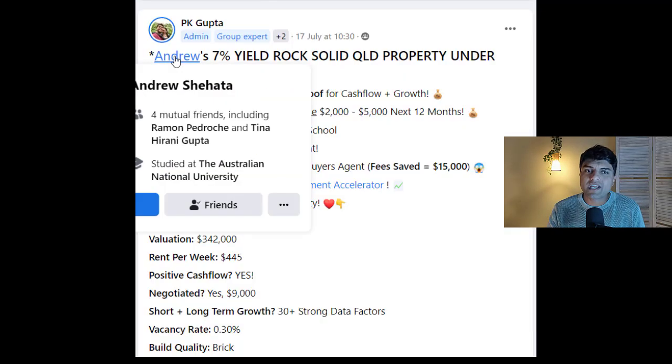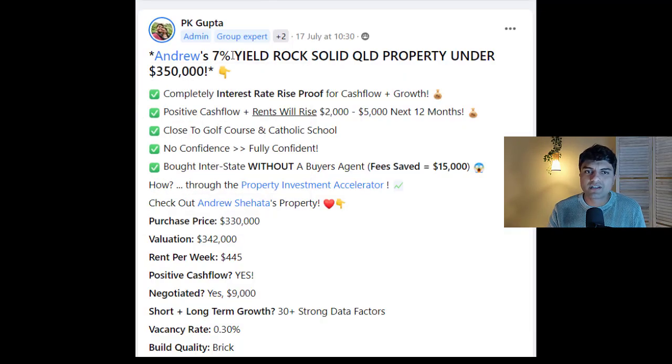Okay, and here's the next one. Andrew, fantastic guy, tag all my clients, 7% yield, rock solid Queensland property. So when you get 7% yield, and once again, these aren't in whoop whoop, they're not in super rural areas, when you get these properties, you don't care about what interest rates are doing. You don't care about what these banks are forecasting.